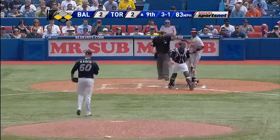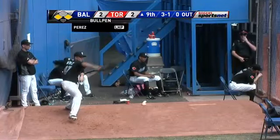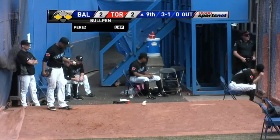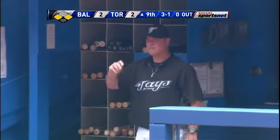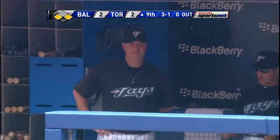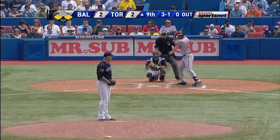Good block by Arencibia. Luis Perez, the left-hander, heating up in a hurry. Ninth inning, a 2-2 ball game. Orioles threatening first and third. Nobody out.